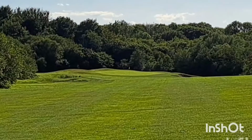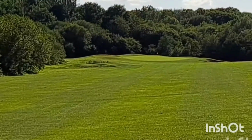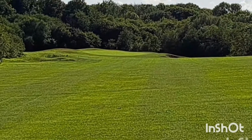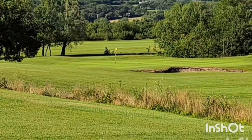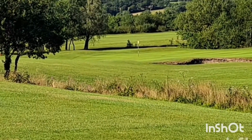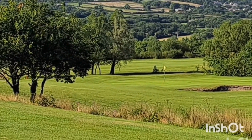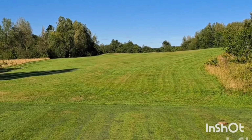That's a look down the 14th when the dog leg straightens out. Looks a long way for the second shot, but perfectly reachable in 3. 15th at Glyn Abbey, last of the 4 par 3s, 143 yards. There's the tree there, some rough, about 50 yards away, and then a couple of bunkers to the right hand side of the green.